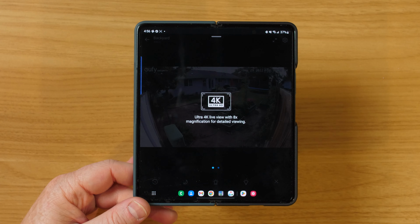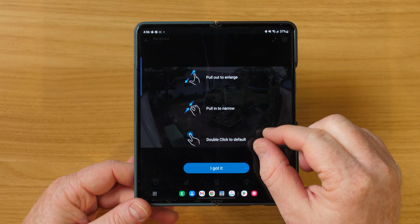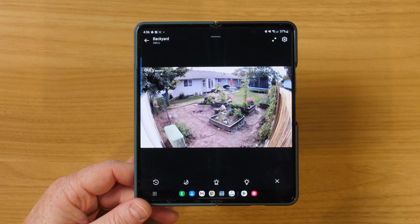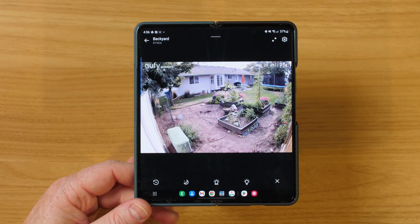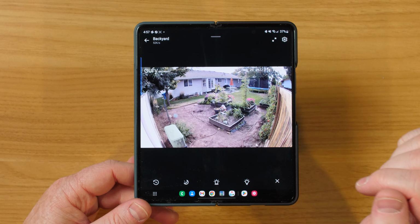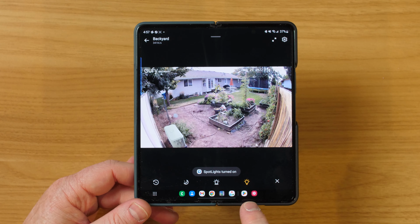So I just received an update to the Eufy Security app, and here it's saying Ultra 4K live view with 8K magnification for detailed viewing. Simply pull out to enlarge, pull in to narrow, and double click to go to default. All right, so let's go ahead and pull in. Oh, there we go. So we can go up to 8x zoom, and there it's showing the 4K down in the bottom corner, so you can see the resolution that you are looking at. And then here you have the option to turn on and off the spotlight right there.